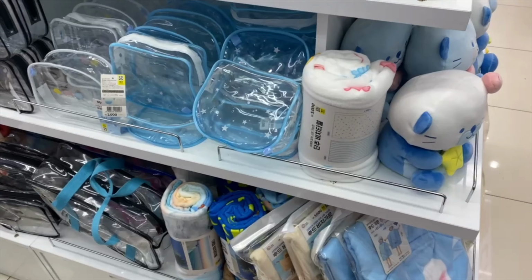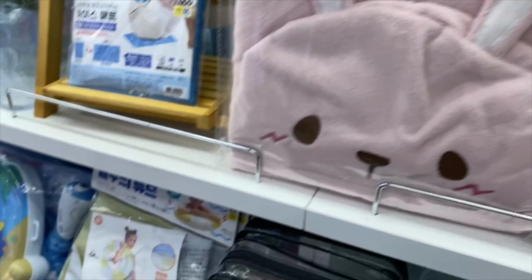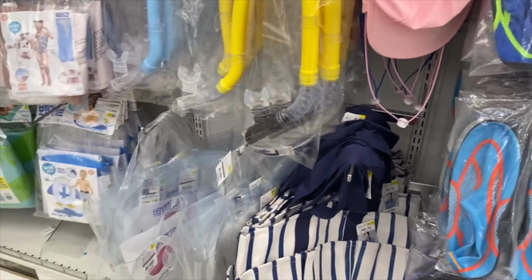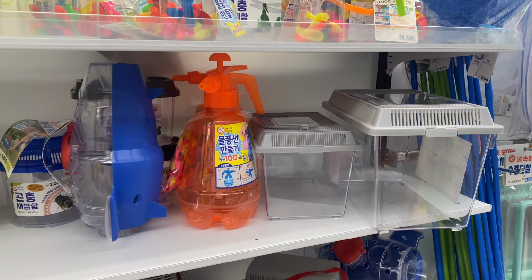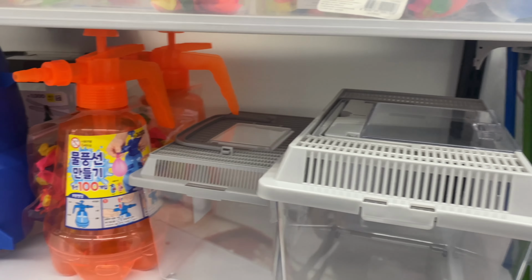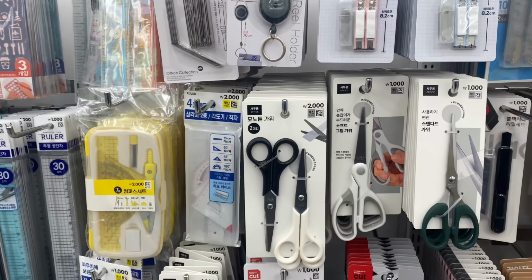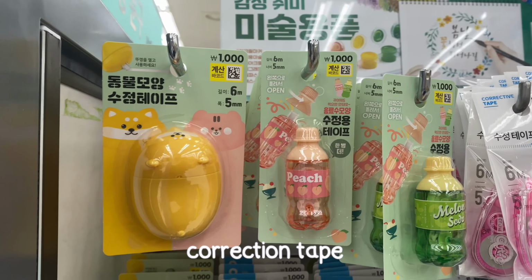First walk in, you usually have the seasonal goods. It's summertime, so they have towel ponchos, inflatables, pouches for toiletry stuff, these swim shoes, everything you'd need for a fun hot girl summer basically. Cages for collecting bugs. This is so Animal Crossing coded. Wow. I needed the scissors the other day and surprisingly, there were no cute scissors, just regular ones.